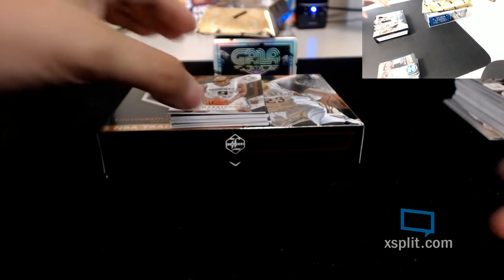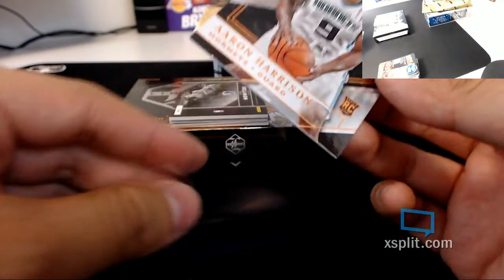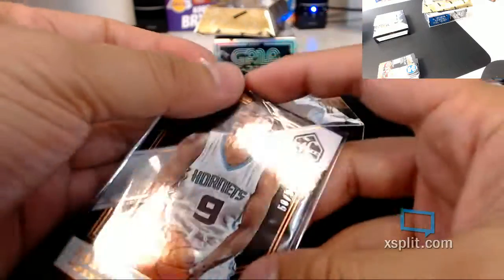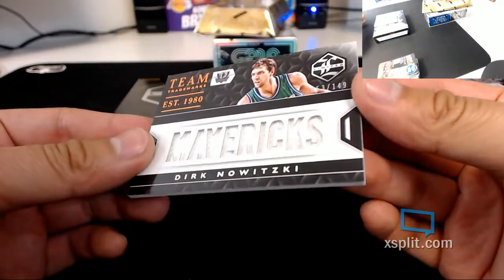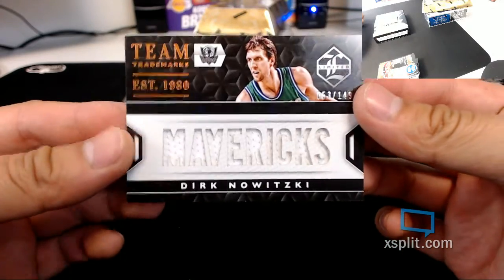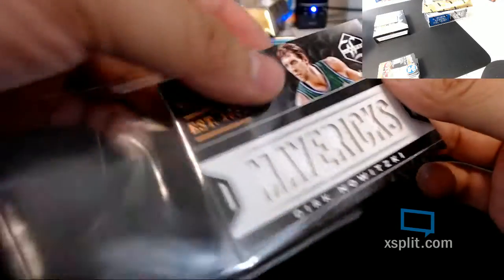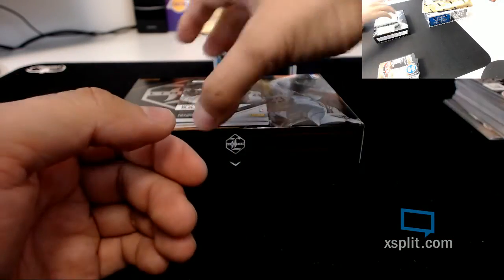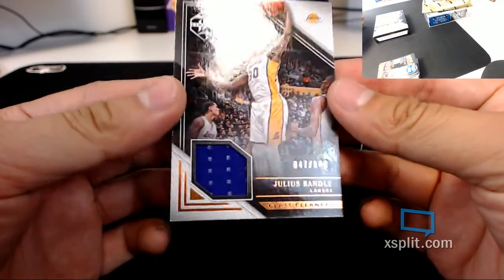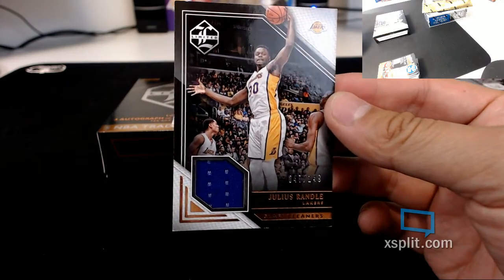All right, first card, base, rookie, 58-80, Aaron Harrison. And for the Dallas Mavericks, Dirk Nowitzki, team trademarks, 53-149. And we got one for the Lake Show, orange, Julius Randle, 47-149.